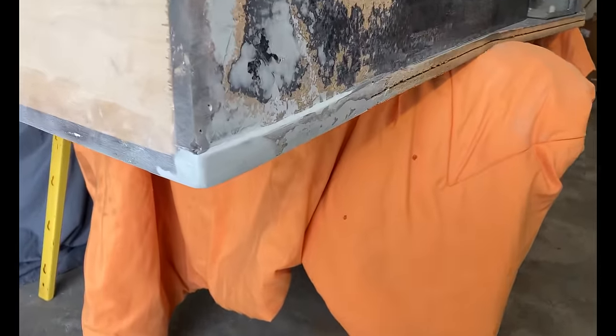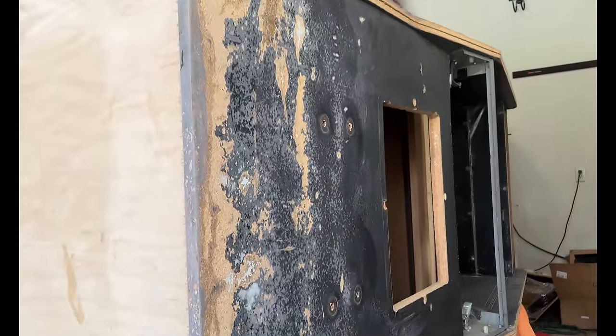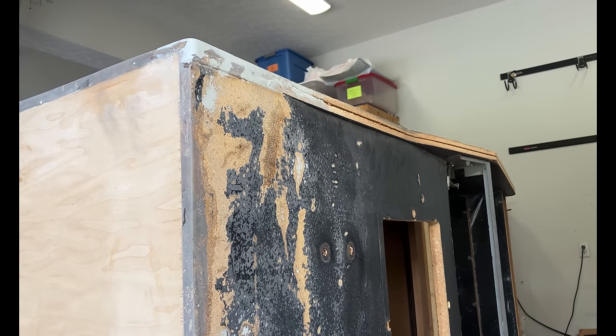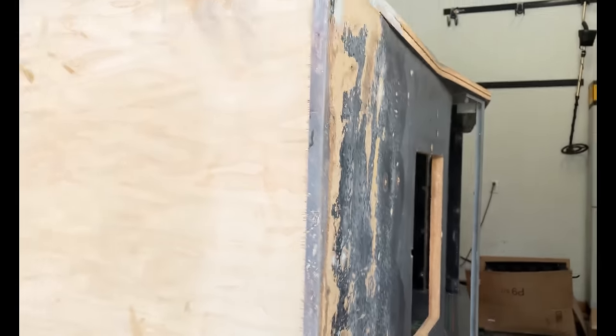This is what it looks like with a little sanding and a little patching work. I'm also starting to go over the front of this, trying to get it a little more even. It's swollen here and there, but I don't know, it looks pretty good.